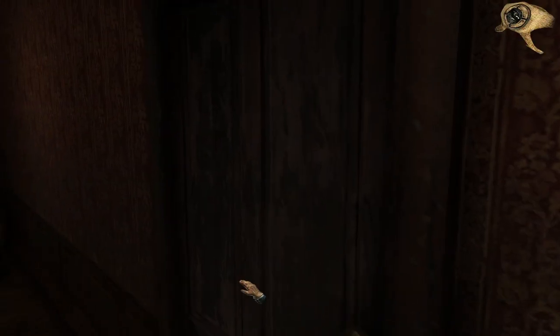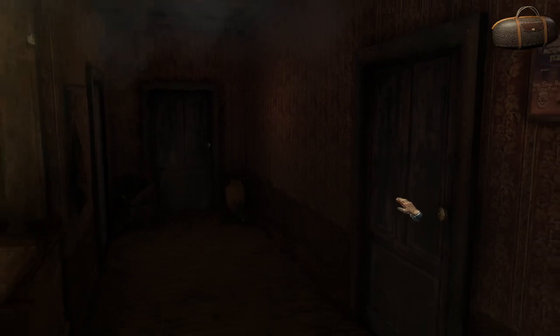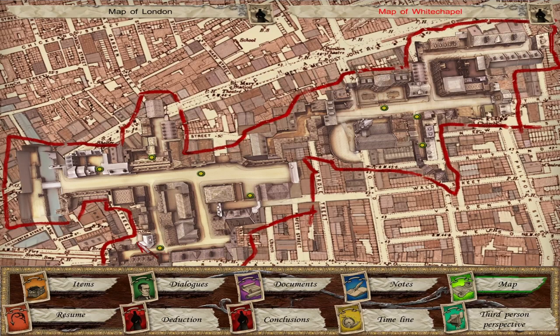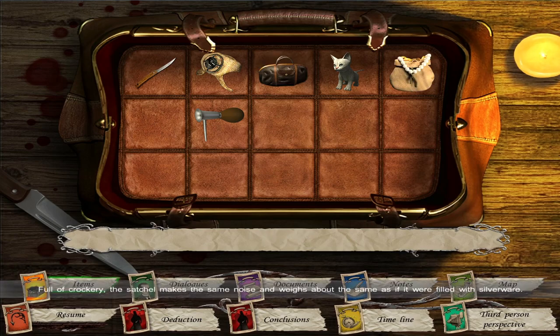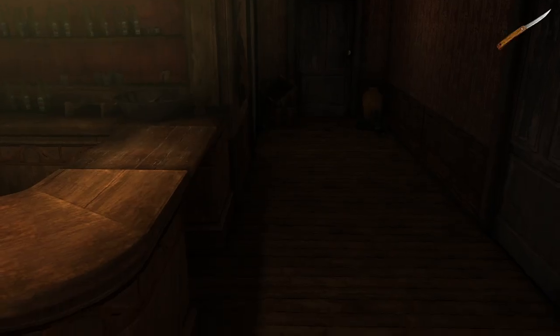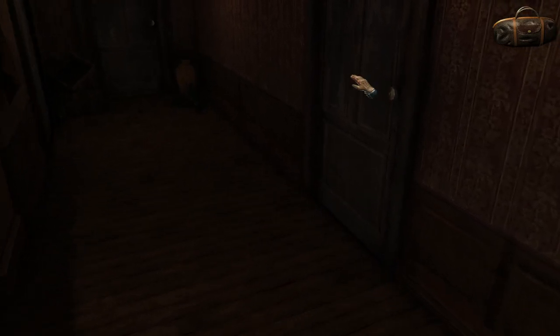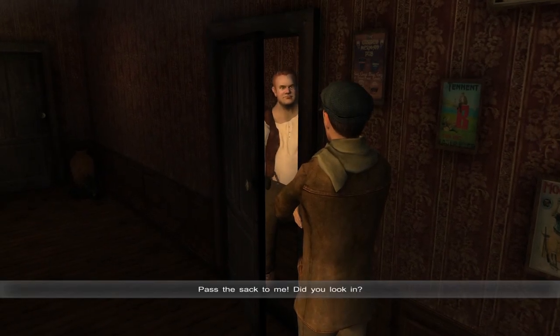I need something. There's no way of returning this fortune to that lout Bluto. I will give him the satchel, but with other contents. Something with the same weight. Full of crockery, the satchel makes the same noise and weighs about the same as if it were filled with silverware. Good thing I randomly picked up that garbage. Pass the sack to me.